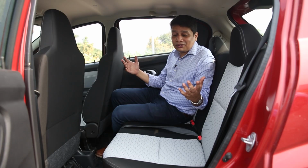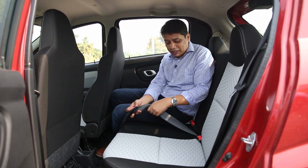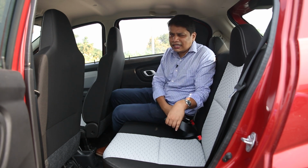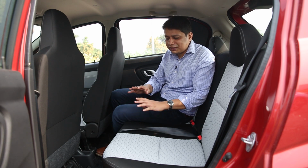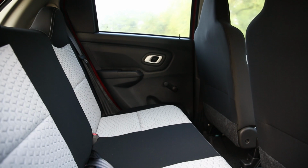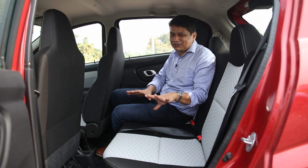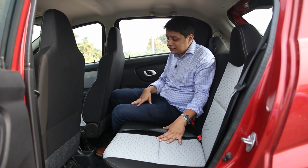Well, so Nissan, or rather Datsun, has given you 3 seat belts over here, one for the passenger there, one for here, and one lap belt for the passenger in the middle. I think they're being a little too optimistic, because this car is best for 2. It's not a very wide car, so 2 really is best. And if you have a third person, it's ideal that he's a small child or she's a small child, because 3 large adults here will just not fit.